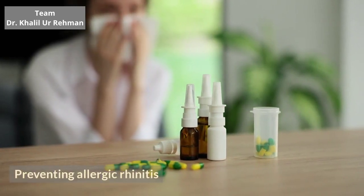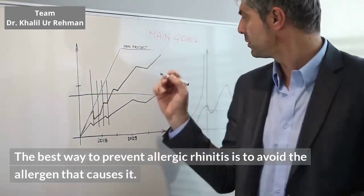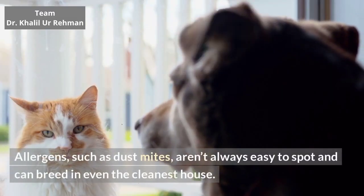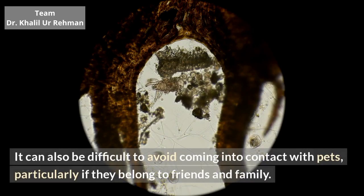Preventing allergic rhinitis. The best way to prevent allergic rhinitis is to avoid the allergen that causes it. But this isn't always easy. Allergens, such as dust mites, aren't always easy to spot and can breed in even the cleanest house. It can also be difficult to avoid coming into contact with pets, particularly if they belong to friends and family.